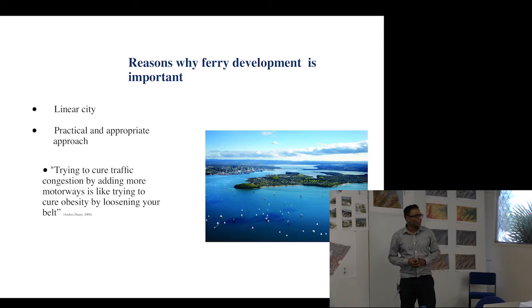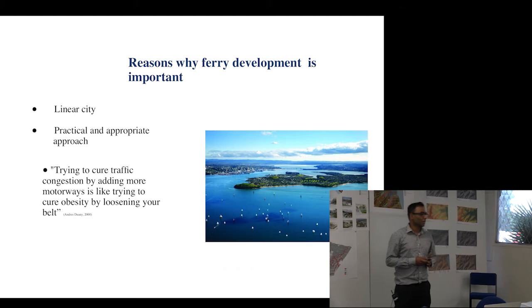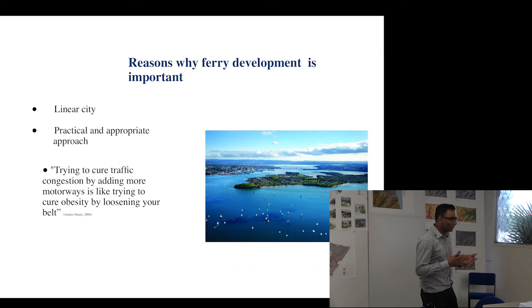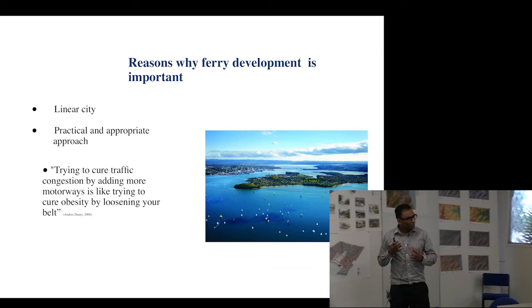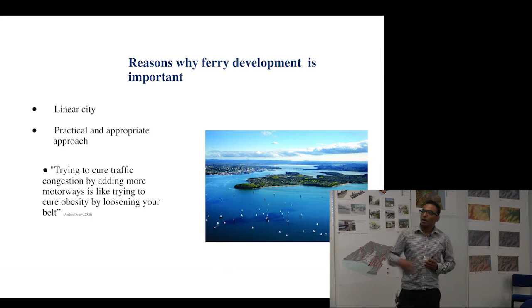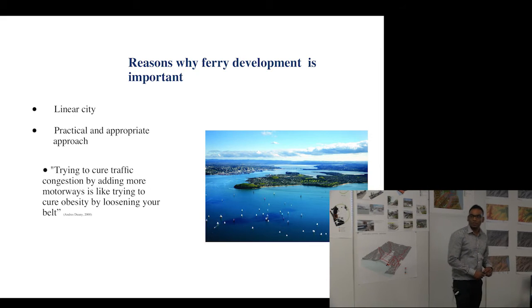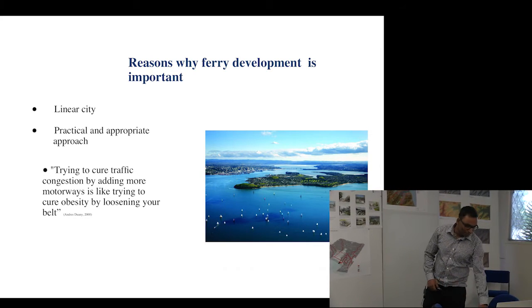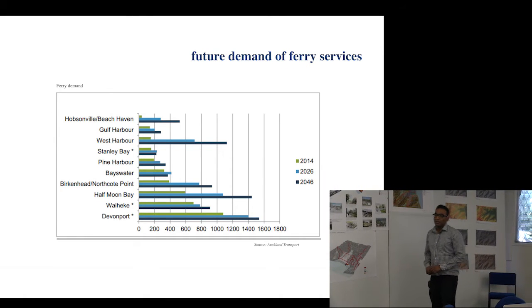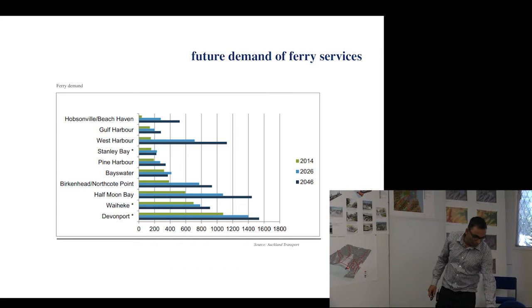Water transport development is a priority over the other transport development. There are many reasons behind it, because Auckland is a linear city surrounded by water. It contains more water than the land. So creating more nodes through water transport is practical and appropriate. And trying to cure traffic congestion by adding more motorways is like trying to cure obesity by loosening your belt. And the booming demand of ferry terminals is another reason, in particular Birkenhead, Half Moon Bay, and the Devonport ferry terminals.